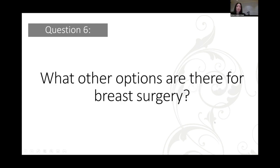We have talked about a couple different ways to improve breast shape. We've talked about the breast reduction, breast lift with an augmentation, breast augmentation, and then the gynecomastia. What are some other options out there for breast surgery to improve breast shape or any other breast surgery options?